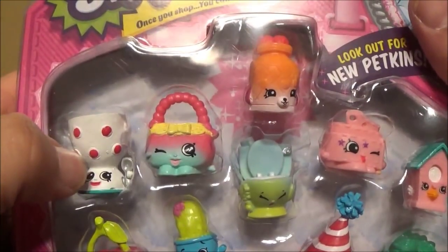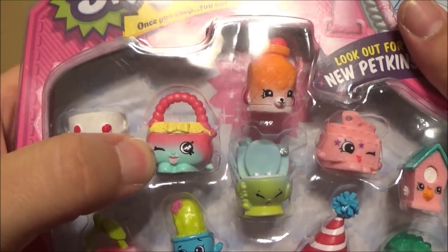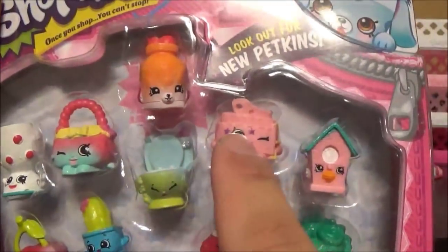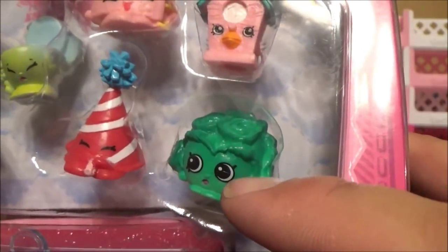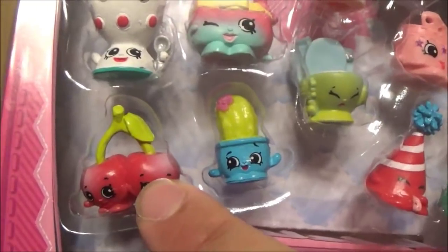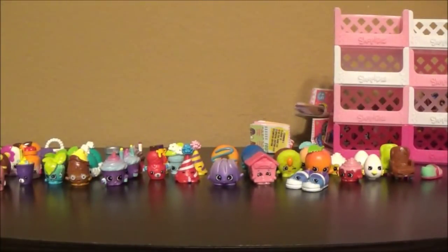We got Eggard Egg Beater. We got the Purse Harriet Handbag. Handbag Harriet. We got the Jam. We got the Flush. We got the Sasha Belt. This is the reason why we bought this 12 pack. It's because it has the little birdhouse there. And then we got Crispy Lettuce, Marty Party Hat, Prickles, and Cheeky Cherries. So let me open this up and see what the little basket has in it, but we just wanted the birdhouse there.